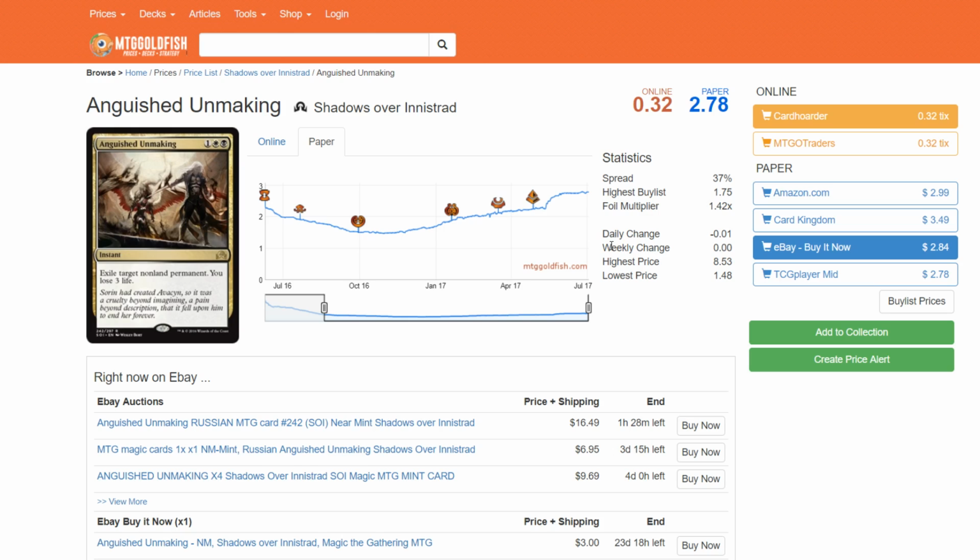If this is something that you personally wouldn't want to invest in, I can see the reasons why, but I could also see this being a very good gamble to go all in on, because you never know when this card will actually see play in like a Death Shadow version of the white version, because it also does 3 damage and exiles anything, and that's pretty powerful in that type of archetype. So really, really liking Anguished Unmaking.